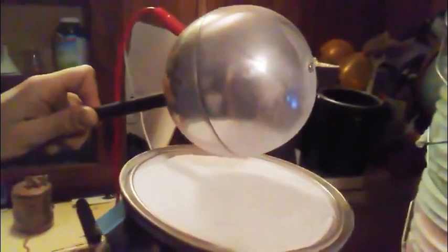There we go. Now what we get when we take a closer look at this, remember how it was smooth just a little bit ago? Look at that. Does that kind of remind you of anything? And remember, we don't have enough power to get any real big electrical discharges.